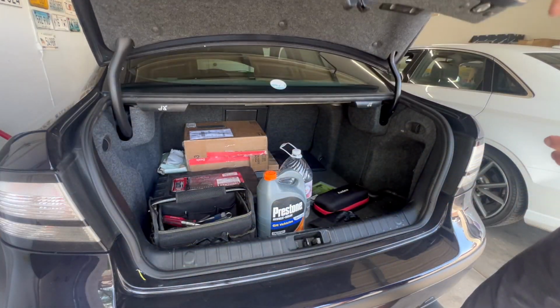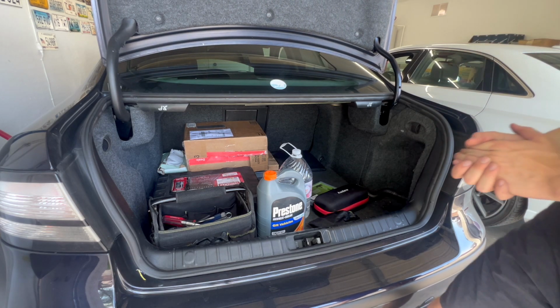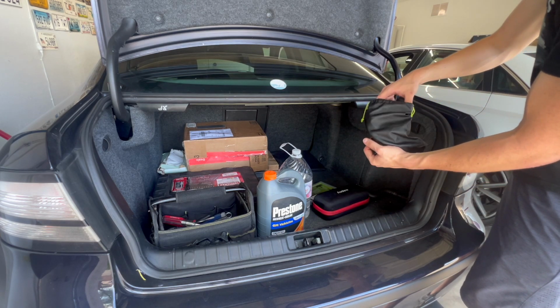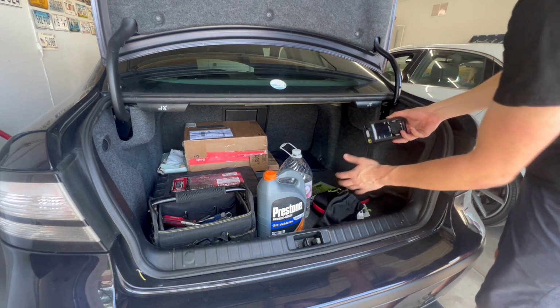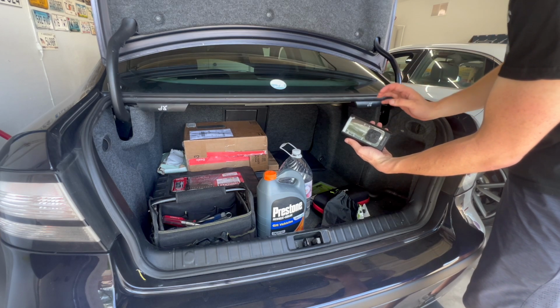Next, let's discuss things you should bring with you in your trunk. Now I have quite a few items back here. The first item I have here is a portable tire inflator kit. This is great if your tire pressures just happen to be a little low, or if you have a slow leak. You can use this on the go to get it pumped up.